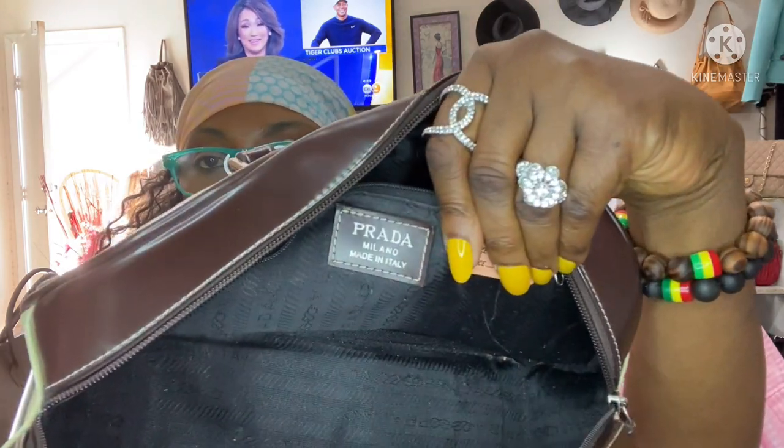I keep trying to find this bag. I'm like, where the hell is this bag? I'm trying to Google it. It says Prada Milano, made in Italy, and it's embossed with laminated leather, nice smooth zipper. And you know, back in the day when Prada was making bags, they were doing it on the side. So I got this yesterday. It was $19.99 behind the counter. So I got it for 25 off.